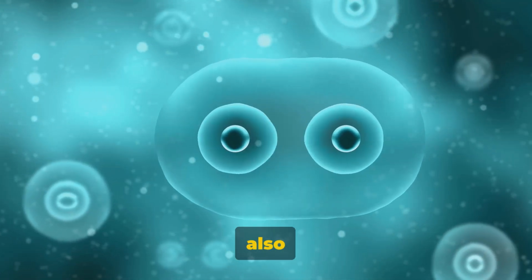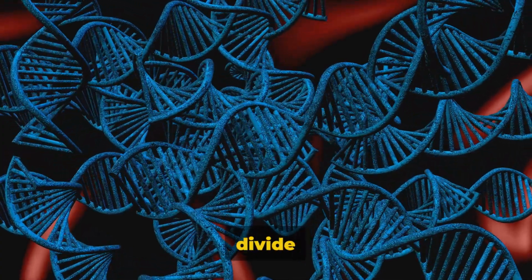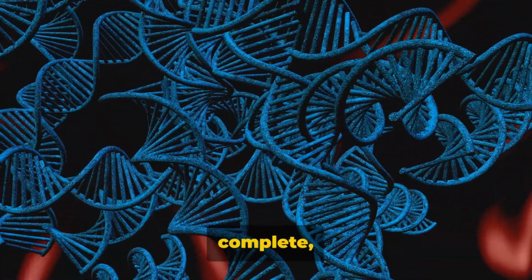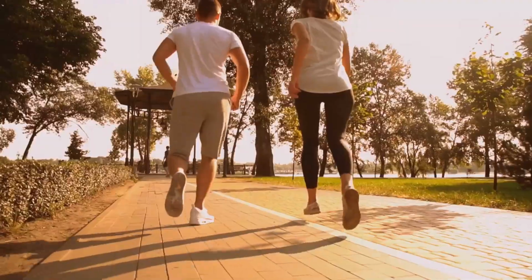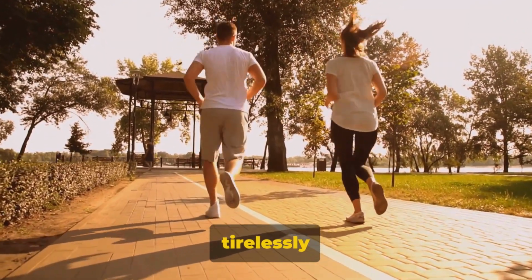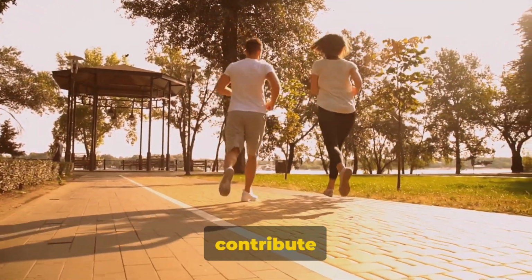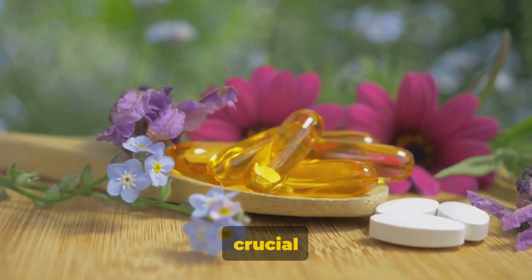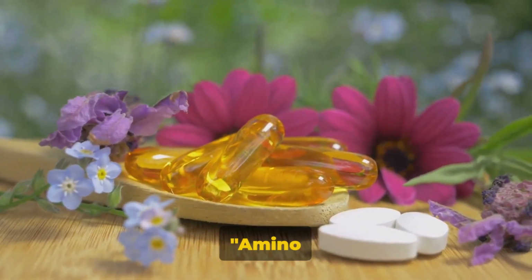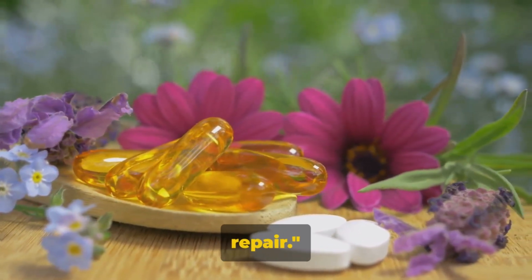Additionally, amino acids also play a vital role in DNA replication, the process by which our cells divide and grow. They help form the proteins that ensure each new cell gets a complete, accurate copy of our DNA. In essence, amino acids are the guardians of our DNA, working tirelessly to keep it healthy and functional. And by doing so, they also contribute to our overall health, playing a crucial role in everything from our immune response to our energy levels. Amino acids, therefore, are indispensable for DNA health, aiding in cell growth and repair.